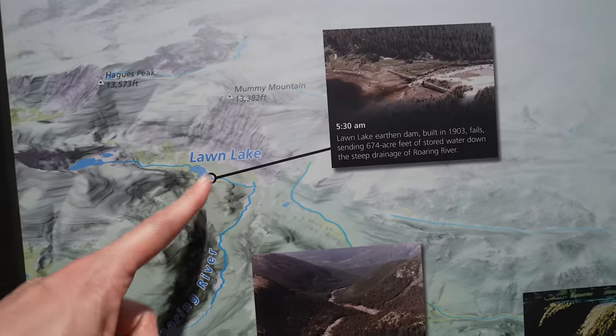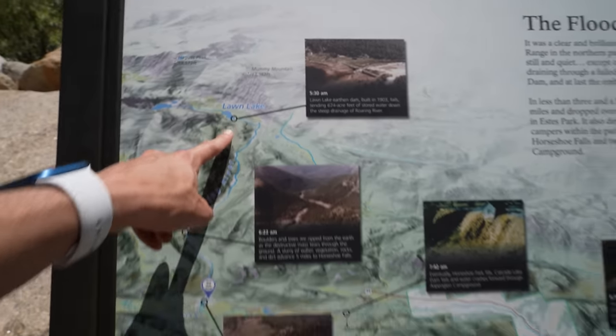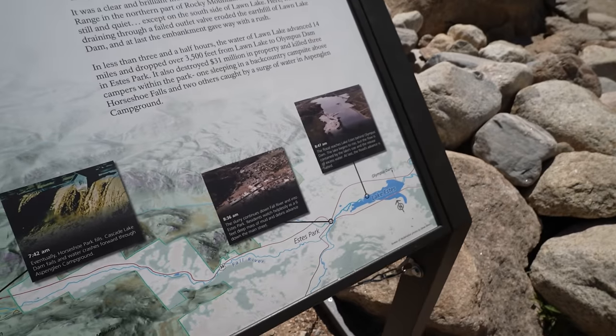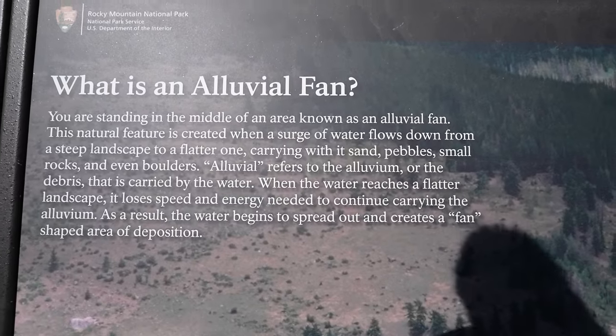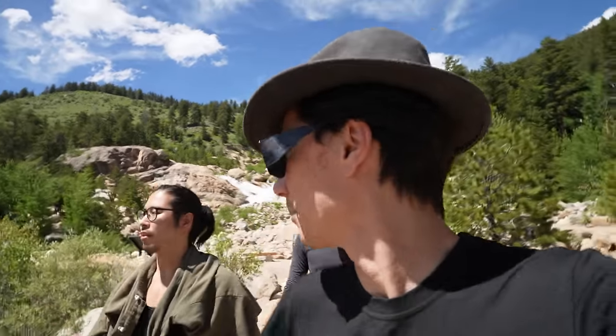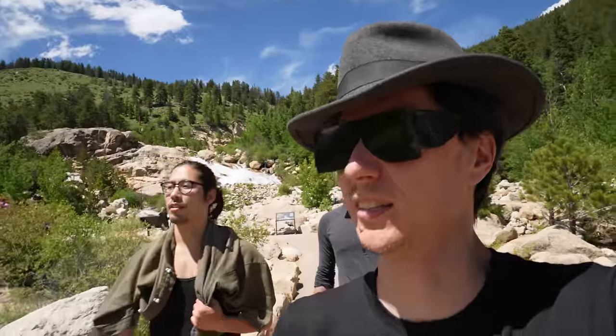Looks like the dam broke here, flooded all the way down this river into Lake Estes. So apparently this is an alluvial fan. It's when a steep incline of water eventually reaches out into a really flat, wide area. You just bring a bunch of pebbles and rocks and stuff, and it looks like this.